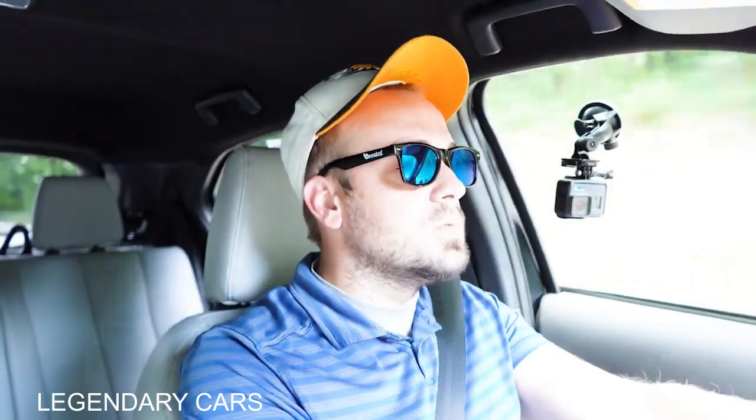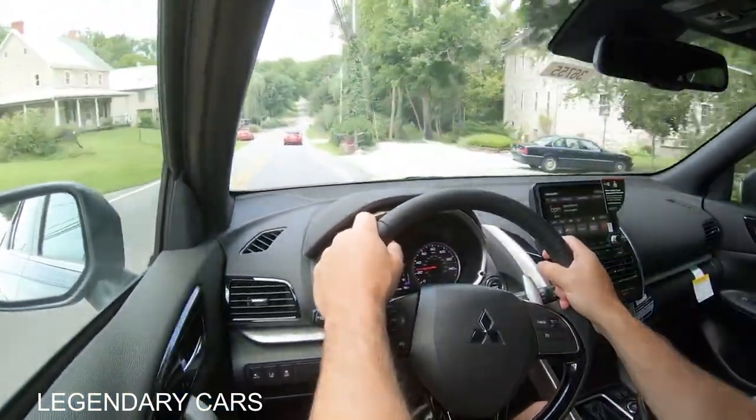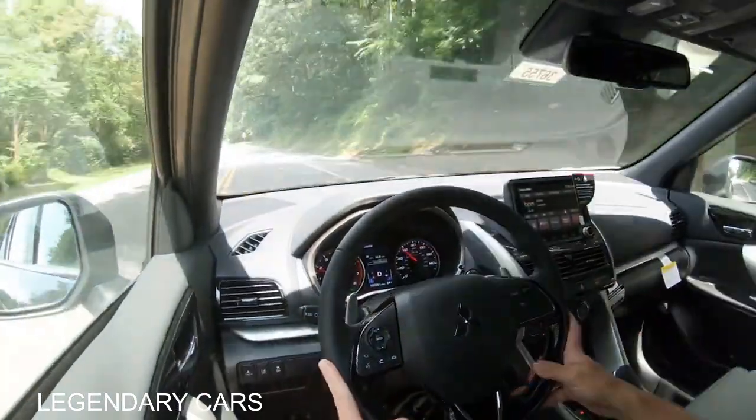As far as cabin noise goes, we're going 55 miles per hour, 55 stay alive, and it's okay. It's not bad. I get a little bit of wind noise coming from the driver's side window here, but honestly, it's nothing that would annoy me. It's perfectly fine. It's pretty much as expected, I'll put it that way. And I've actually heard worse, so definitely no issues there.